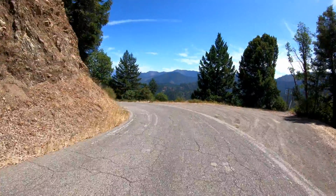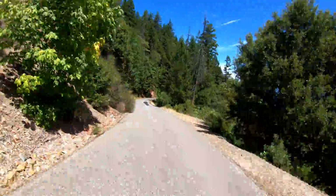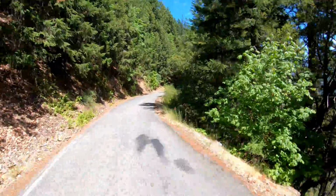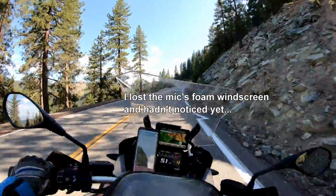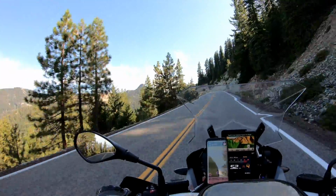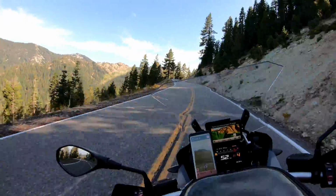So we're coming down the mountain on a single lane paved road full of potholes from Hayapalm over to Big Bar on the 299. I like these back roads. I mean, it's a nice road, but I don't think a lot of people have come this way. It's kind of out of the way. It's not a direct route from anywhere.